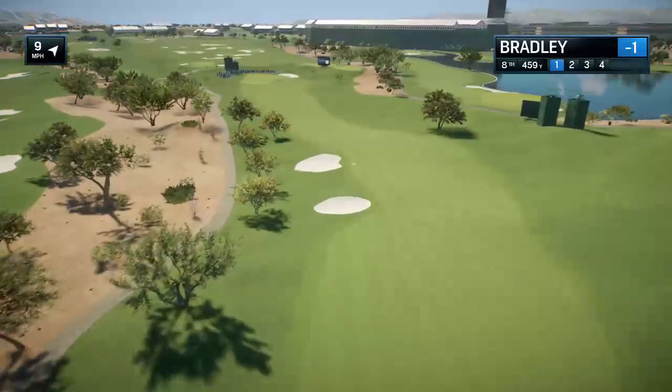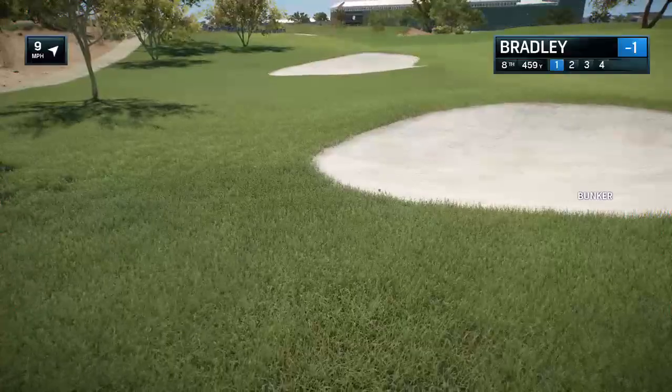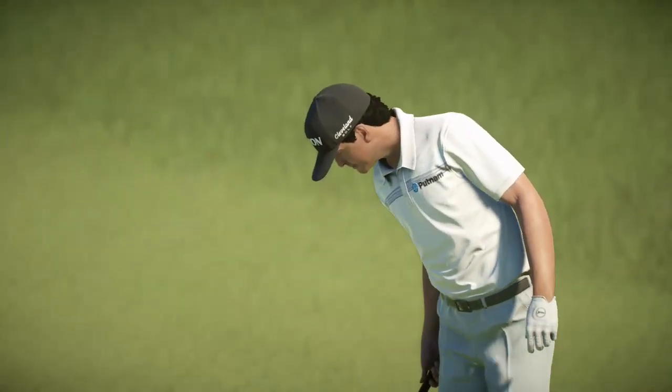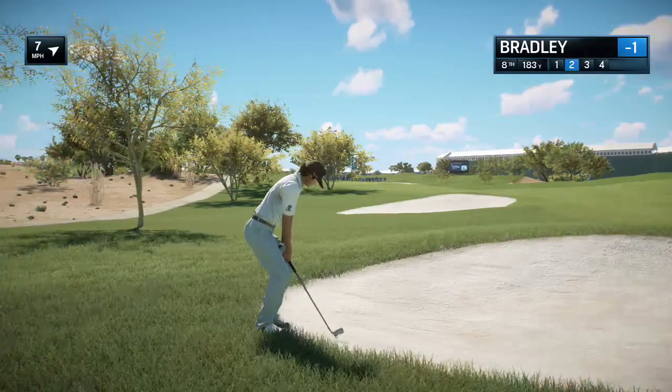Frank, this one's not looking good. Yeah, it's certainly not down the fairway line, heading toward the rough. Not quite what he was hoping for. The tee shot in the bunker. Frank, just a slight miss off the tee. He's in the fairway bunker.